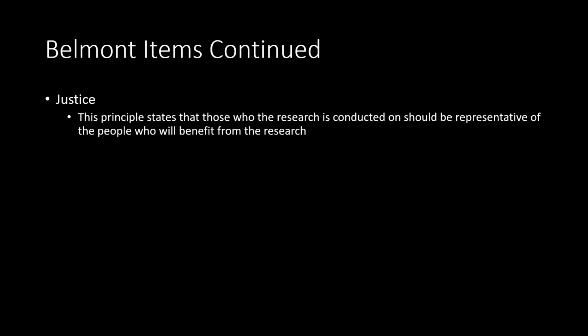Finally, the third part of the Belmont Report is justice. And this principle states that whenever research is conducted, the people on whom it is conducted should be representative of the people who will benefit from that research. What this means is that if the research is slated to benefit all of humanity, then those who it is conducted on should represent a representative subset of that entire group.